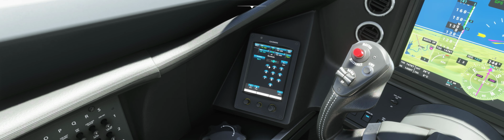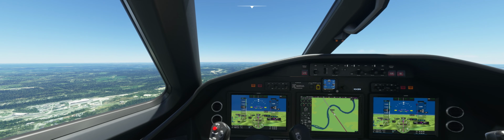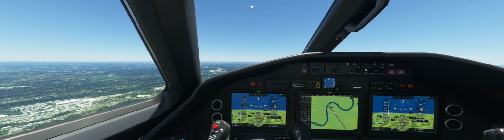1525. Bravo with you in 159er and 5. Cleared to land runway 14. All right, winds are good too. Cleared to land runway 14 Cessna Tree Bravo Whiskey.